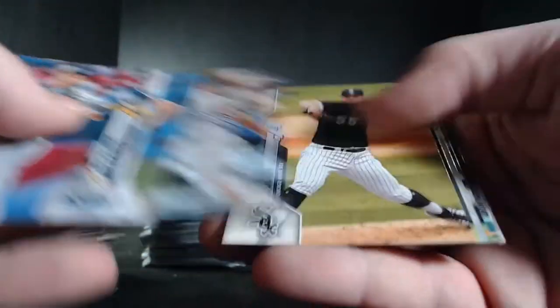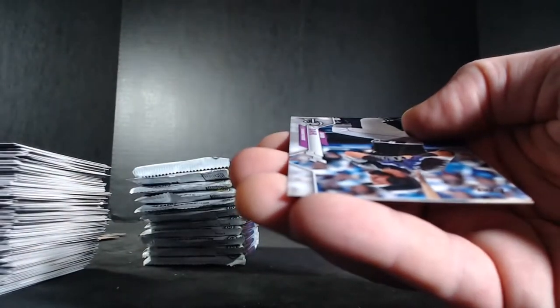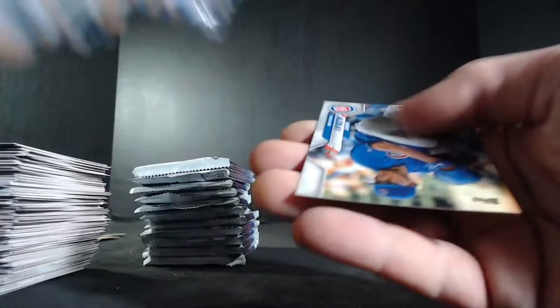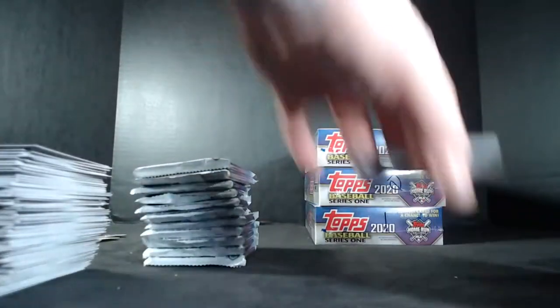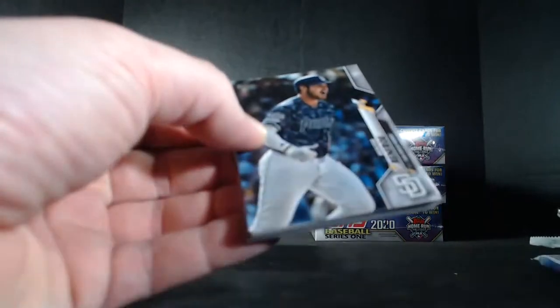Trevor Richards, Maeda, Yastrzemski, Rodon, Brinson, Alex Young rookie, Austin Hedges, Aaron Hicks, Holt, Bauer, Cron, Nola. Base pack to start us out, huh? David Dahl and Alzolay rookie. Alzolay rookie might have been the best card in that pack.